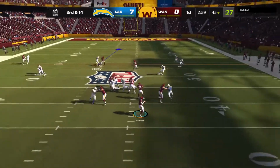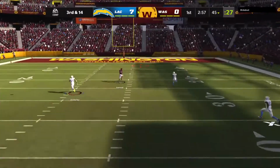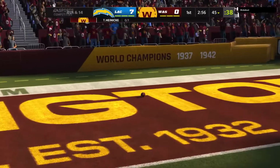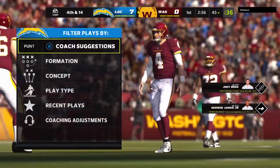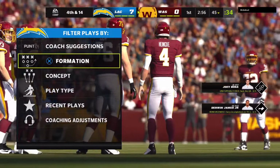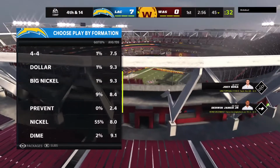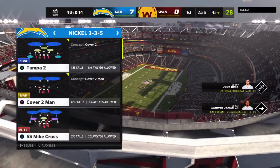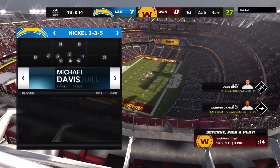Now on 3rd and long, they'll look to throw. Taking a shot for Samuel. And that will be incomplete. Well, they weren't scared to let it fly, but it falls to the ground and brings up 4th down. Almost feels like anything you can do, we're going to try and match or do better. We've already seen one touchdown pass from the opposition. They tried to equal it on that throw.